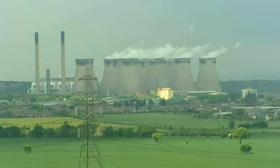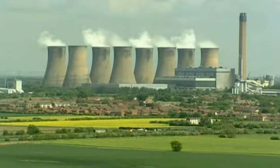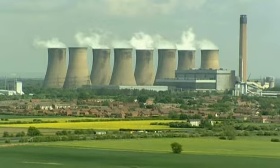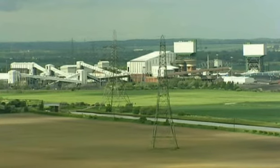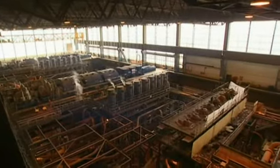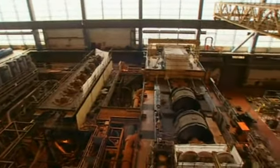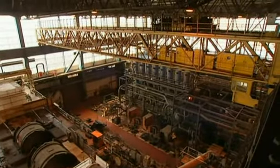These three power stations, Ferrybridge, Eggborough and Drax over there, are capable of supplying 15% of the country's needs for electricity. The reason these three great power stations are here is there's plenty of the stuff that makes them go. Number one, water from the River Aire, and number two, coal, which there are plenty of coal mines in the area. Coal and water raise the steam that turns the huge turbines in here, and these turn the electromagnets that generate the electricity. So if it wasn't for the steam, we'd have no electricity.